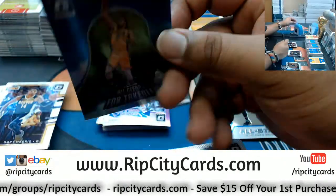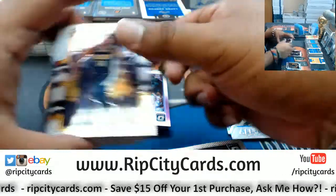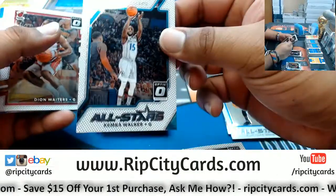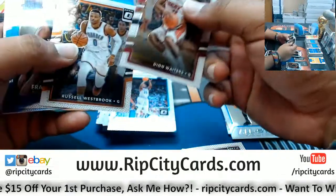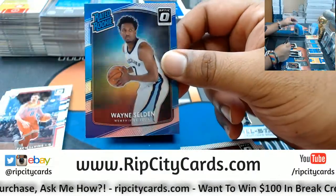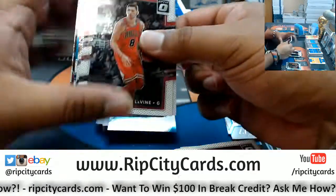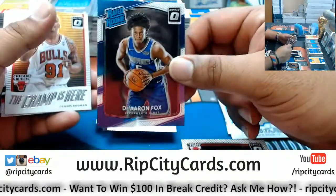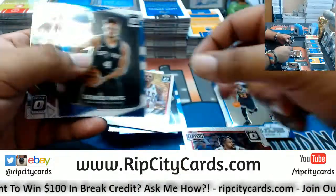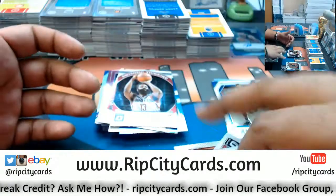Larry Nance Jr. Lakers. That's numbered 275. The insert. Sindarius Thornwell Clippers Rated Rookie. A Kemba Walker Hornets insert. Frank Jackson Pelicans Rated Rookie. Wayne Selden of the Grizzlies Rated Rookie Refractor. De'Aaron Fox Kings Rated Rookie. Champions Here Dennis Rodman Bulls insert. Derrick White Spurs Rated Rookie. A James Harden Rockets Switchful Thinking insert.